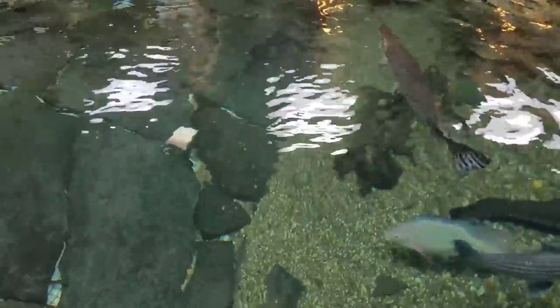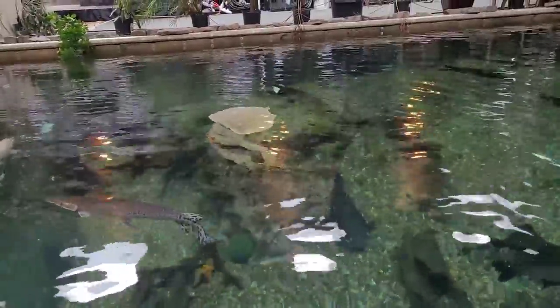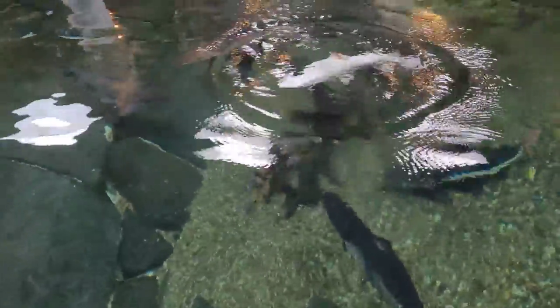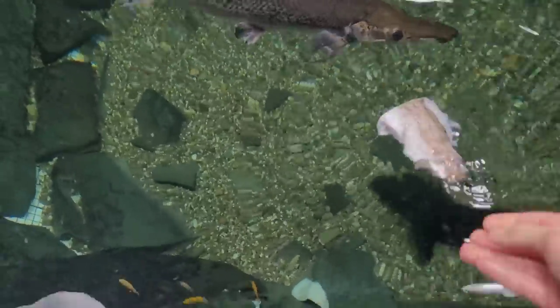Want to get them Perun sharks devouring some pieces here. Oh, the big gar came and took that big fillet on the bottom. Look at that big old peacock bass down there. Wow. There we go. Oh, you coming up for some more? He likes to get up close and personal. Nope.